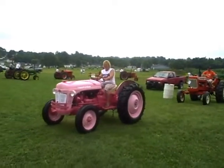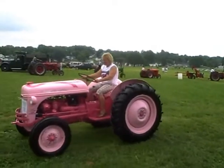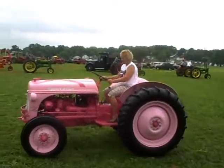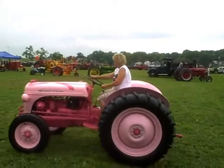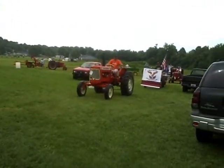Next up, we have a 1952 8N Ford. Take a look at this. Support a Cure tractor, driven by Sarah Stewart, Worthville, Kentucky. Thank you for bringing that to us today.